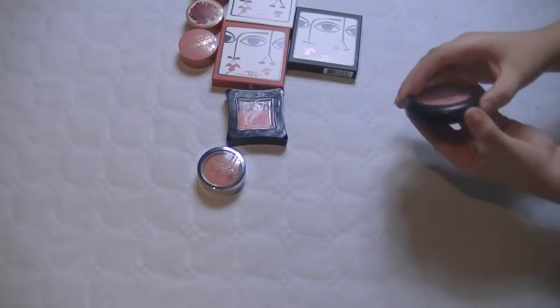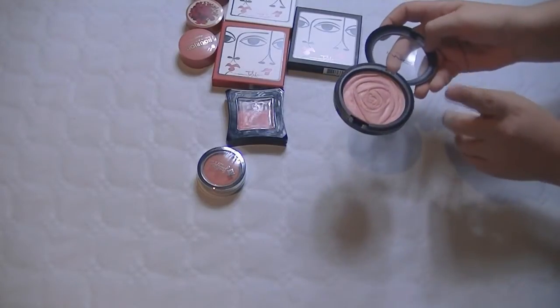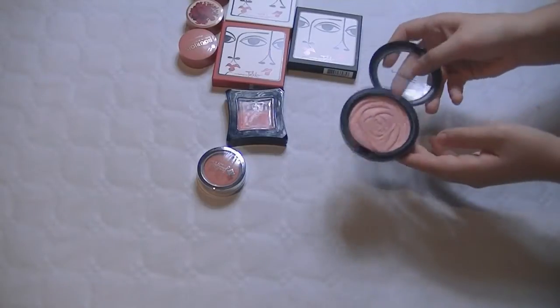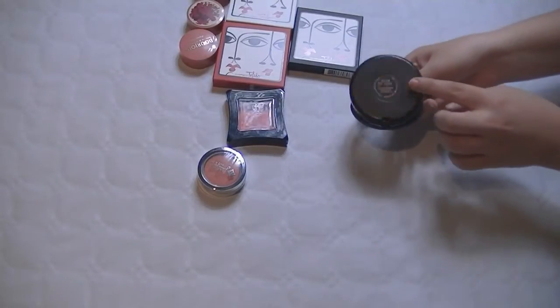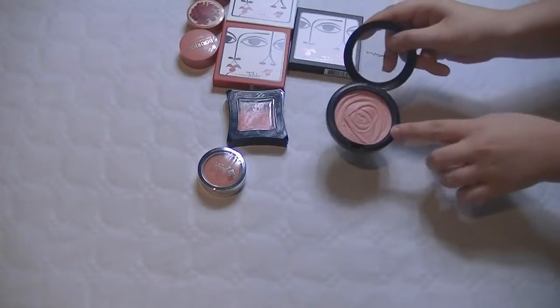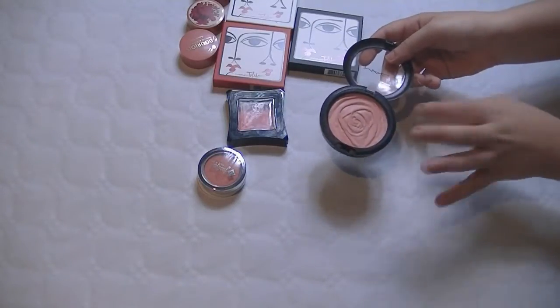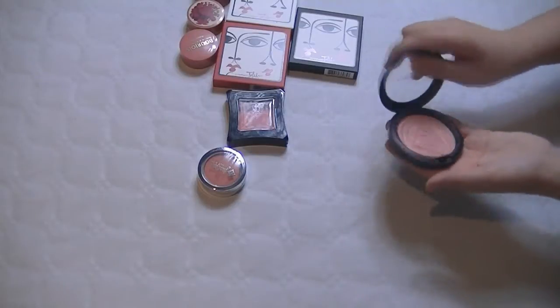And this one is also a new purchase of mine. I bought this used and I'm not sure what I think of it yet, but this is the MAC blush in Blush of Youth. It is very natural, like very natural, but very pretty. So I'm gonna keep this for now.